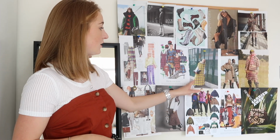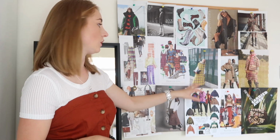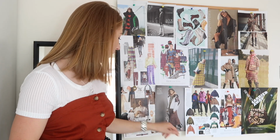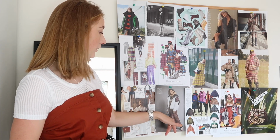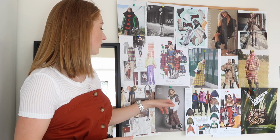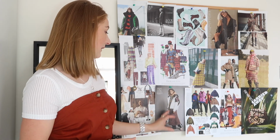So here they've been paired with this amazing houndstooth knit. Whereas down here with trainers with a skirt, trousers with a skirt over the top, which I think looks really cool, with a jumper, a sweater and a puffer. So if the trainers weren't keeping you warm, at least the rest of you is definitely warm in that outfit. And I love how that's been layered as well.